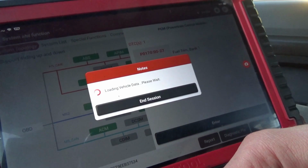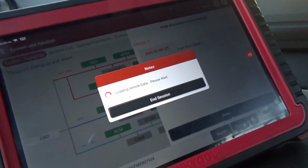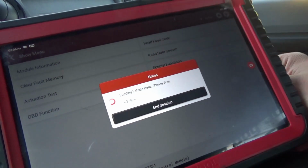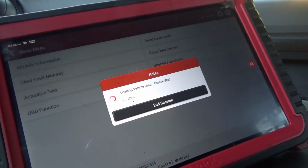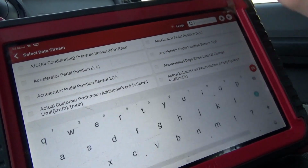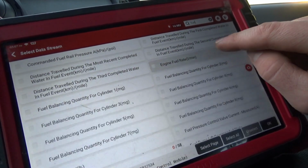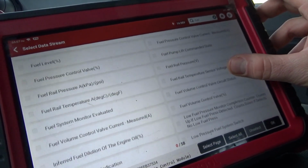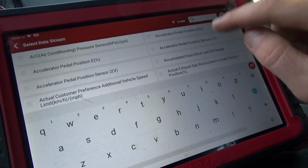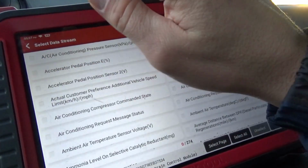And I think the turbo was a little slow to spool up, but it pulled fine. It was smooth. I'll have to ask the customer if this problem has been ongoing. Let's type in fuel. Fuel balancing quantity. See, there's no real fuel trims. Let's see, trim. Nope. We can look up that code, but I think we'll leave it at that for now.